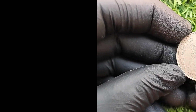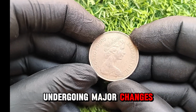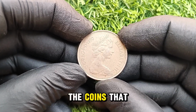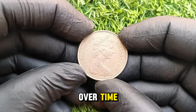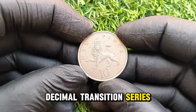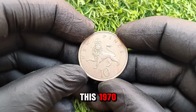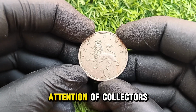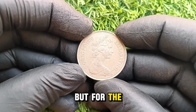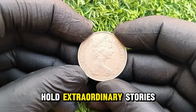In 1970, the United Kingdom was undergoing major changes in its coinage system, moving toward decimalization, and one of the coins that became particularly interesting over time was the 10-pence piece, minted as part of the pre-decimal transition series. This 1970 10-pence coin has captured the attention of collectors and historians alike, not for its common form, but for the few rare examples that hold extraordinary stories behind them.